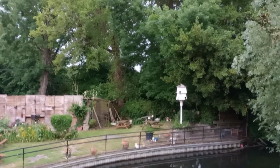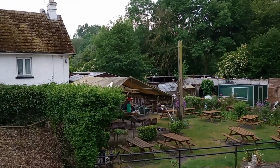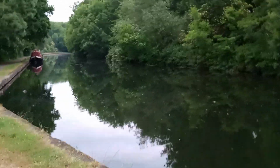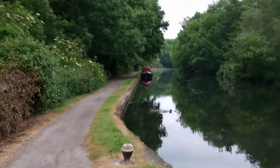There's a dovecot over there. I don't know if that works. I presume it does. Roger's built loads of sheds over there. He's an engineer. And he was ill about 10 years ago, and he went to hospital, and when he was in hospital he had a heart attack and had to go to another hospital. Hope he's all right. But I haven't been there for a cup of tea for a long time.